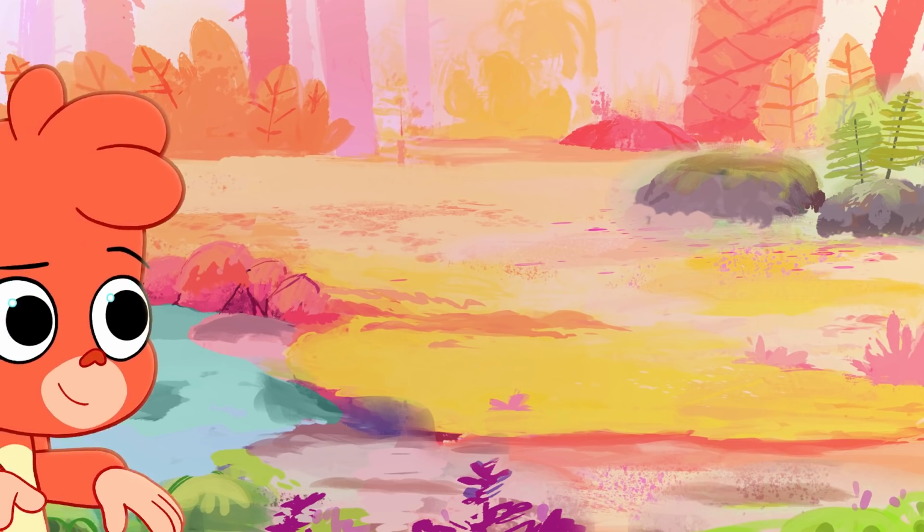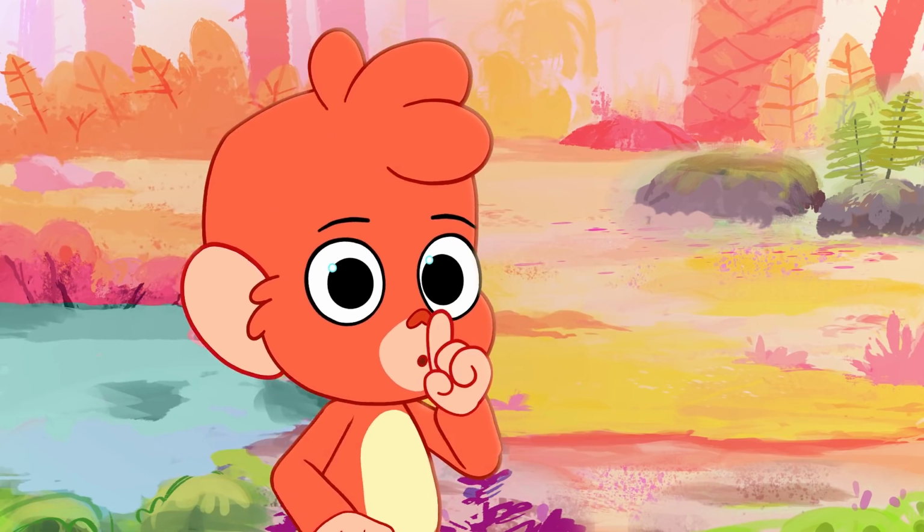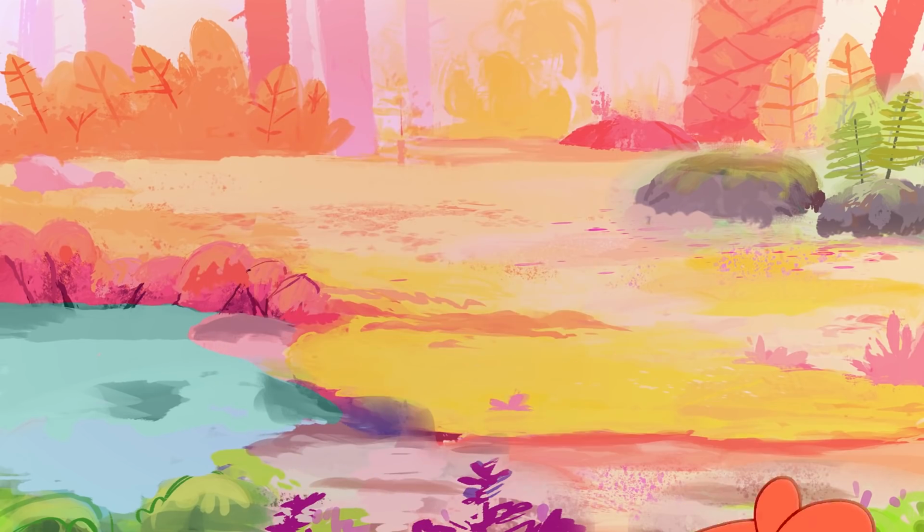Bye-bye! Hi, everyone! Baboo is looking for some baby dinosaurs. Sst! We don't want to scare them away. Do you want to help him find them? Let's have a look.